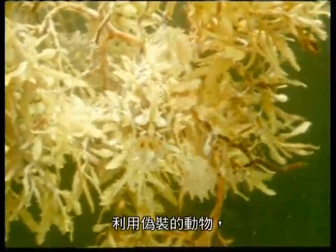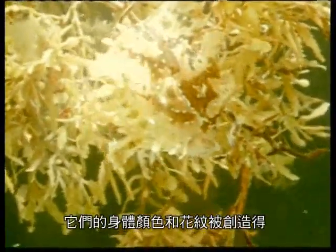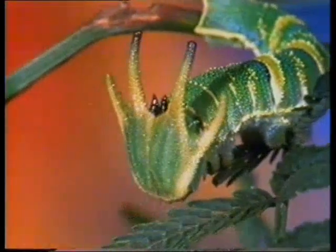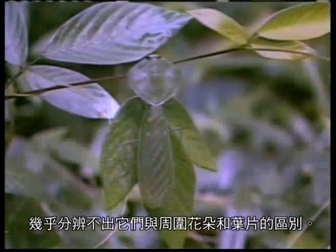The bodies of those animals that employ camouflage are created with colors and designs that blend in completely with the environment in which they live. Some of these animals blend in so well that it is almost impossible to distinguish them from surrounding flora and foliage.